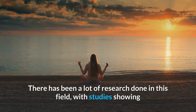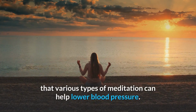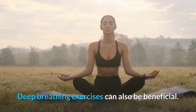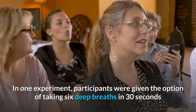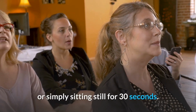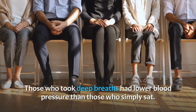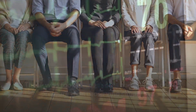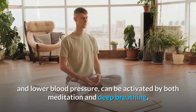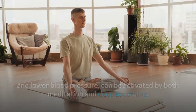There has been a lot of research done in this field, with studies showing that various types of meditation can help lower blood pressure. Deep breathing exercises can also be beneficial. In one experiment, participants were given the option of taking 6 deep breaths in 30 seconds or simply sitting still for 30 seconds. Those who took deep breaths had lower blood pressure than those who simply sat. The parasympathetic nervous system, which helps to regulate the heart rate and lower blood pressure, can be activated by both meditation and deep breathing.